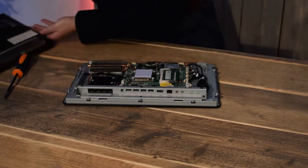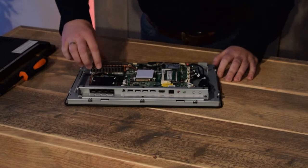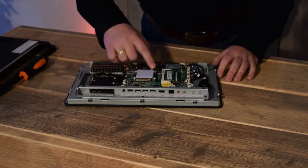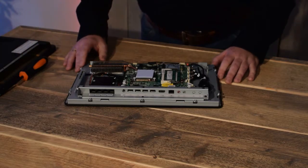Voila. So what you see here are the internals of the 15FB. As you can see, it's passively cooled with a heat pipe. There's some heat paste on this. So the backside of the eTILE will act as a heatsink as well.